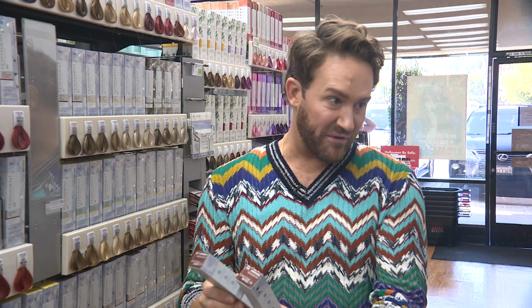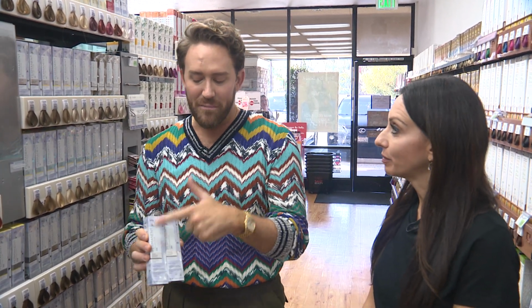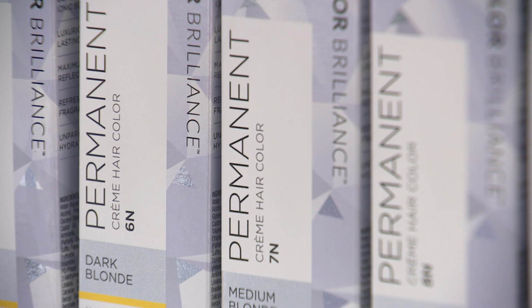Also, when you're shopping for hair color, I know you may think you just need one tube. Please do me a favor and grab 2 tubes because you never wanna run out of hair color while you're doing the color itself. So make sure you get 2, and if you're not doing full coverage, you'll have your tube ready for the next time.